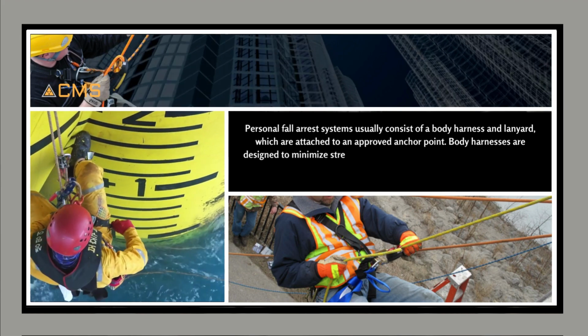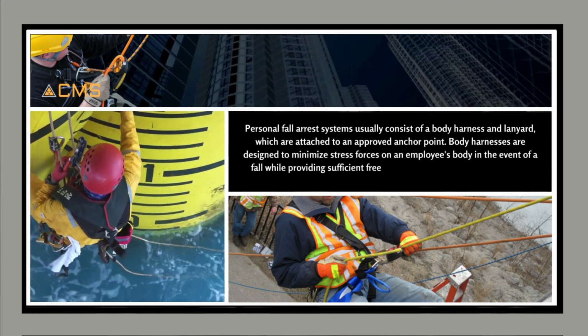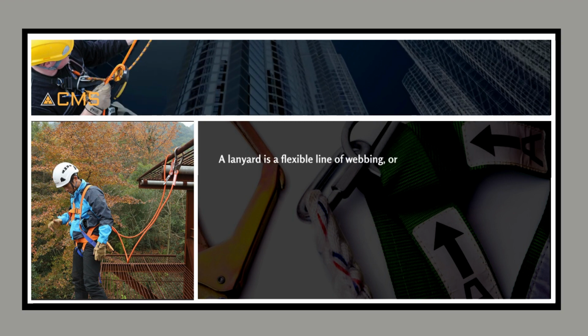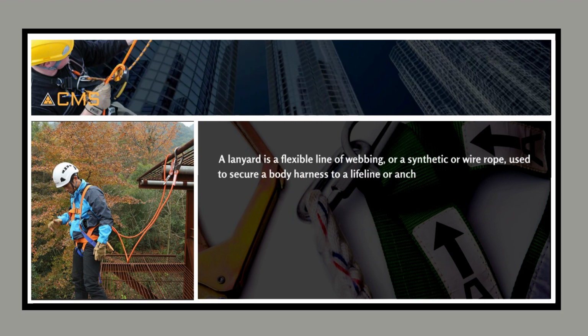Body harnesses are designed to minimize stress forces on an employee's body in the event of a fall while providing sufficient freedom of movement to allow work to be performed. A lanyard is a flexible line of webbing, or a synthetic or wire rope, used to secure a body harness to a lifeline or anchor.